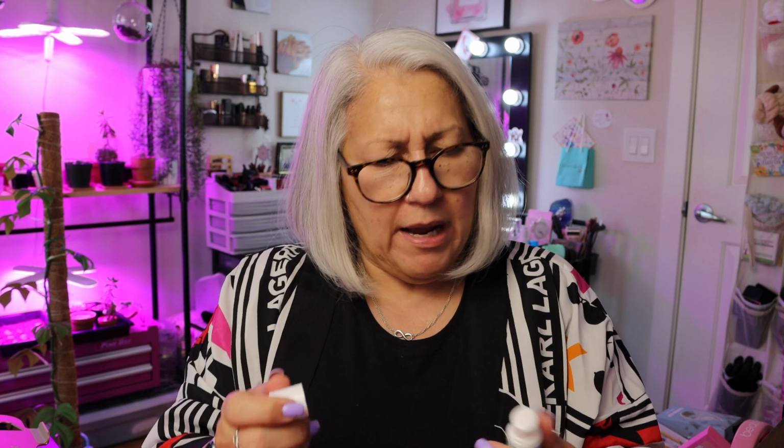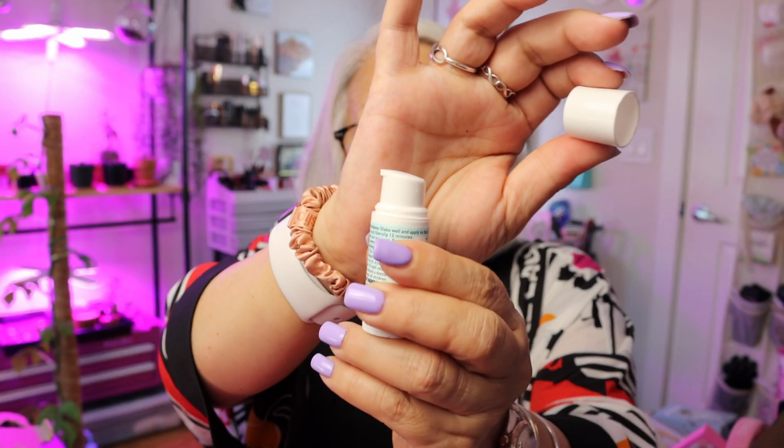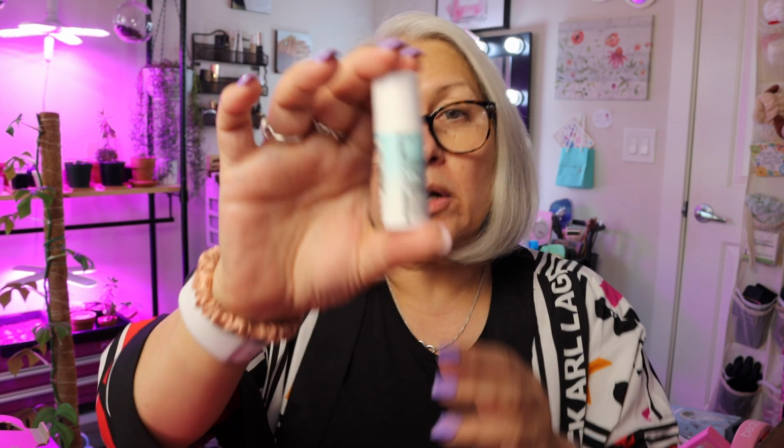I'm wondering if this is a spray. Oh, no, it's not a spray. It's just one of those pumps. So it's SPF 45, and let's see what kind of a... It doesn't say if it's mineral. Does it? No, it doesn't say. Usually they say what it contains, as far as mineral or chemical sunscreen, but it does not say. Oh, it does. Avobenzone, homosalate, octisalate, and octocrylene. So this is all chemical. So yep, there it is. And I actually prefer that because there's no white cast. Yeah, white cast bad.